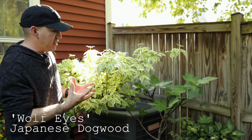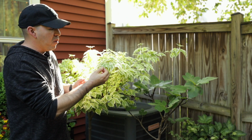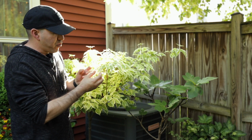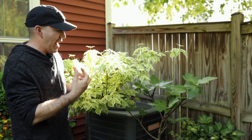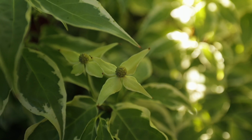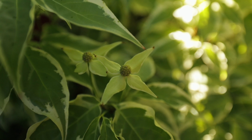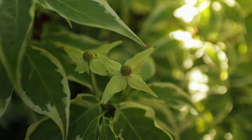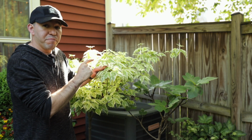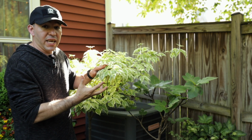The thing I love about this dogwood here is the foliage on here. It's almost like a grayish green with the ivory cream variegation on it. It absolutely looks beautiful. And then the flower on here, and I'll pop up some images to show you what it actually looks like, it's almost the same variegation, just in a lighter yellowish green tint. And the berry turns into a very red berry, where it gets its name wolf's eye.